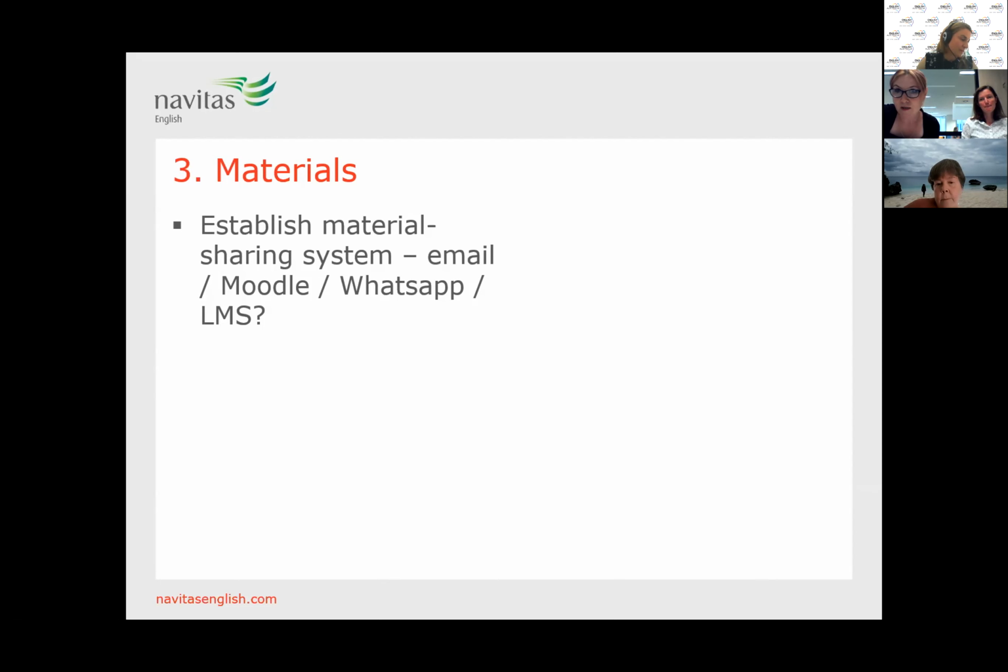Some of our teachers don't like Moodle, or they prefer to use WhatsApp. And you can put WhatsApp on the desktop as well and just share everything that way. Or you can email, whatever, but have something so the students know what's happening when and when they're going to receive things.